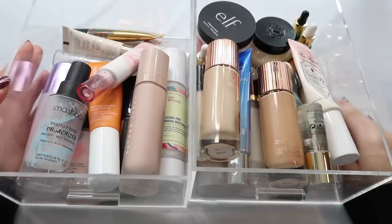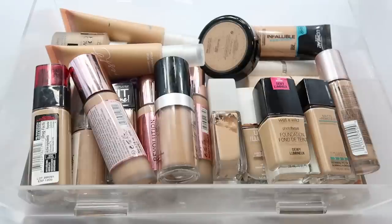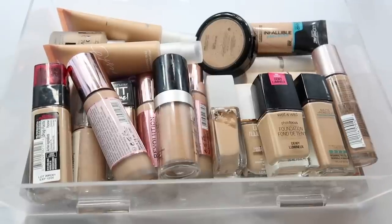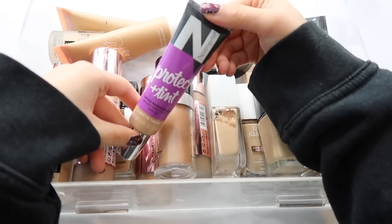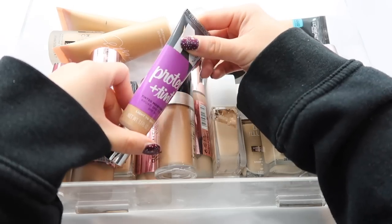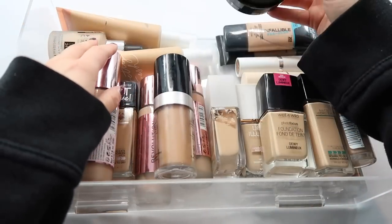From primers, I've managed to declutter all of the samples basically in one full size. Here we have all of my drugstore foundations. I definitely have not gone through this in a really long time. This I'm getting rid of. This is the Neutrogena Protect and Tint Tinted Moisturizer. I've only used this once, so I'm gonna give that away. And I didn't like it the one time that I used it.